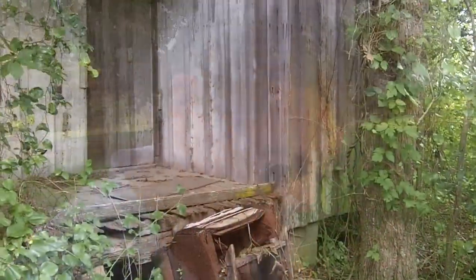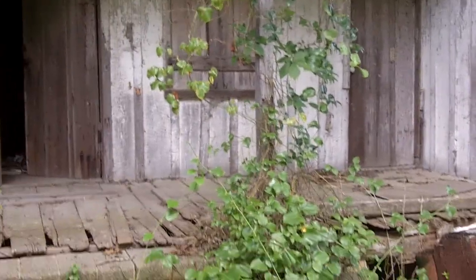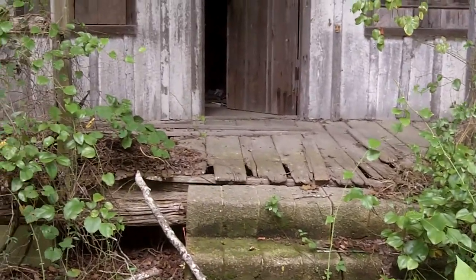Good find. Look at this old house. Look, it's like they made their own dental molding around the top. That is cool.